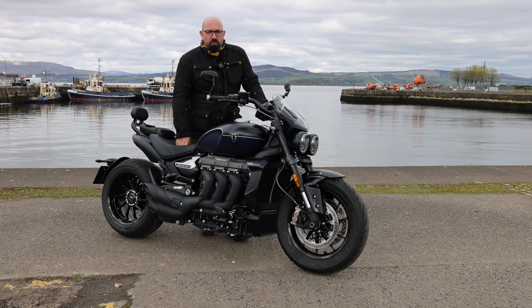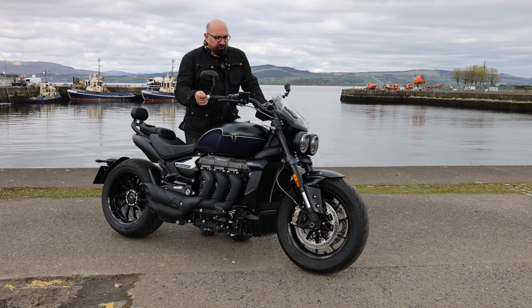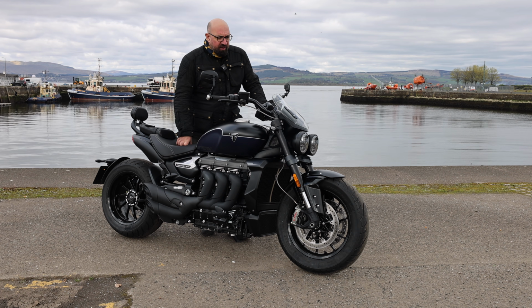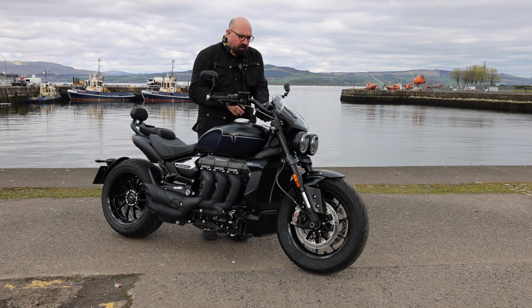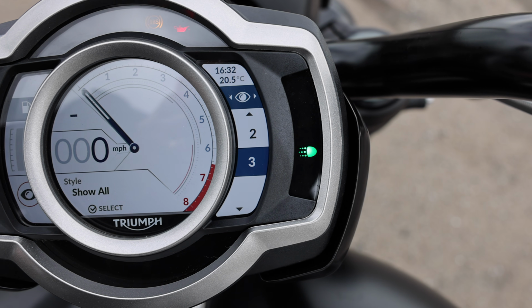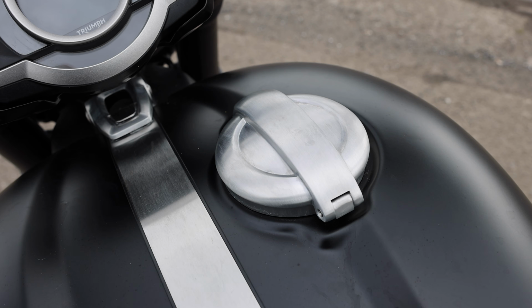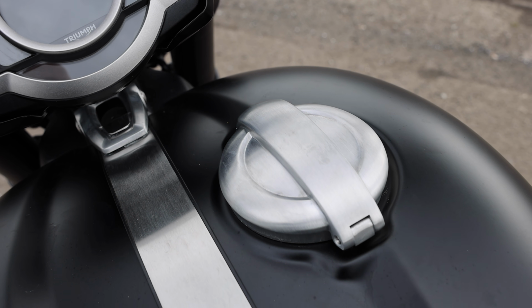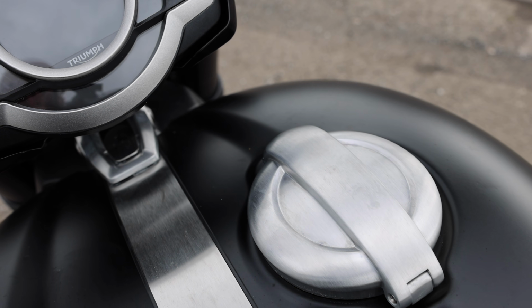So you've got different rider modes. You've got road, rain, sport, and rider. So you can set yourself up to whatever you want to do with it, and the clocks here are adjustable. So if you're getting glare in the clocks, and it's putting a sort of sheen on the screen, you can move it up and down just to get rid of that as well. You've got this gorgeous Monza fuel tank. Open it up and you've got your fuel flap underneath. You just unlock it, unscrew it, fill it up with fuel.